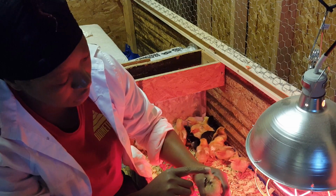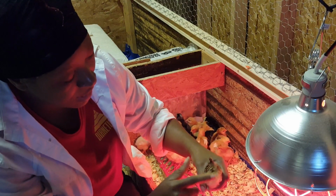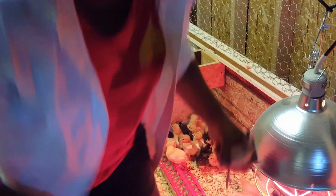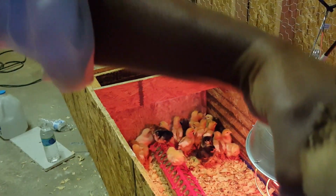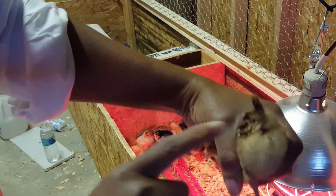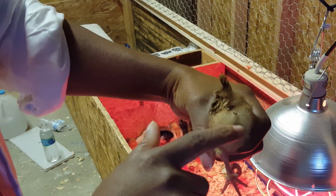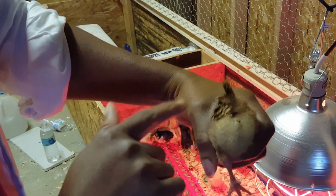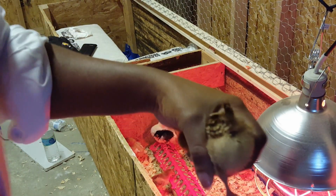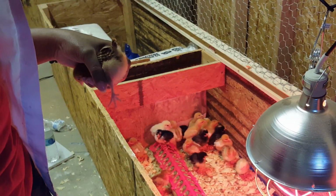Okay, so this one is clear, but it had a little bit of pasty butt here. I'm going to bring her closer. All right. I don't know if you could see, but right here is just a little poop stuck to her backside that came out of her vent, but her vent is not clogged.